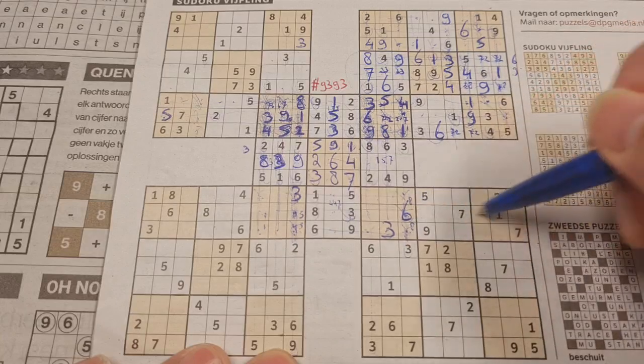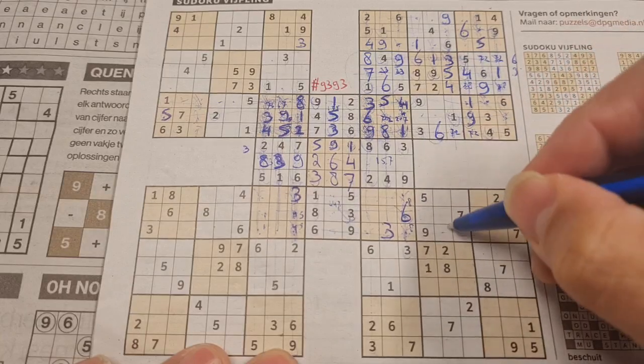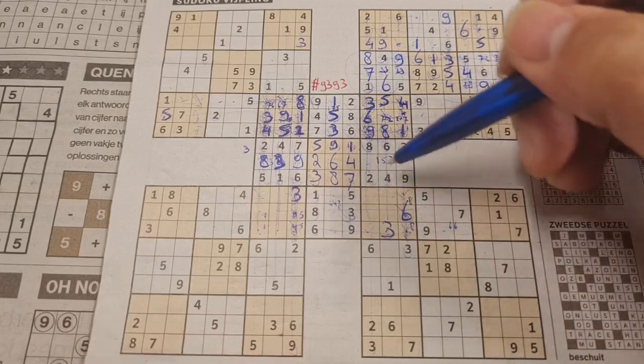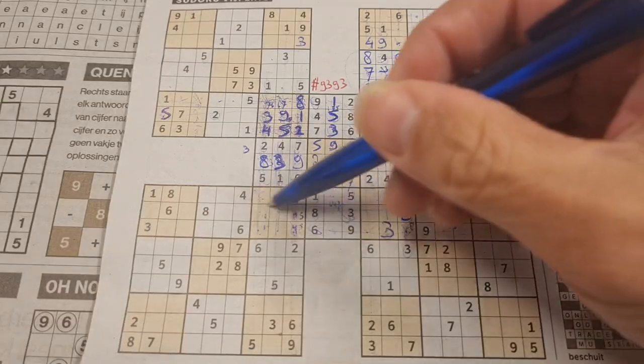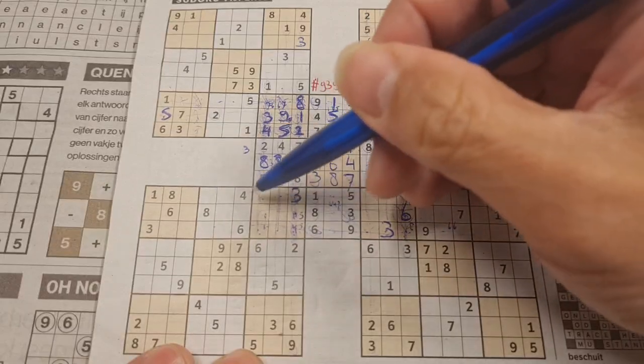6 in this row, 6 in the row below. So, in the third row, the only 2 places left for the 6 could be here, could be there. Need a 7 there. 6 in the last row, 6 in the row above. So that row, the only 2 places left for 6 should be here or there.